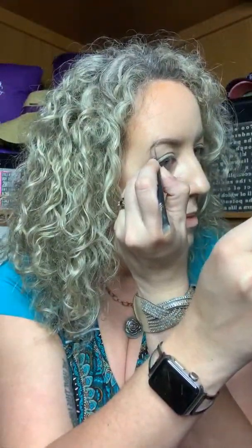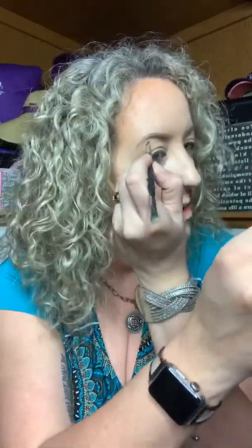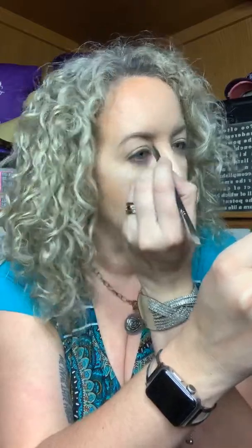Okay. Do you see how it's already changing and making it more dramatic? And it looks pretty natural. I mean, it doesn't look like my real brow, but I'm make-upping it. And then I'll show you that you can do eyeshadow with it too. And then whatever's left, I kind of put up here. So I use that one color for the entire brow. I just don't put any more product on it.